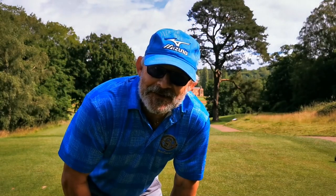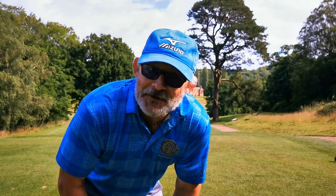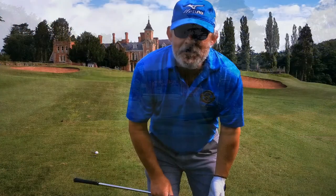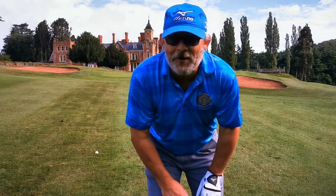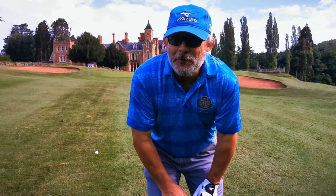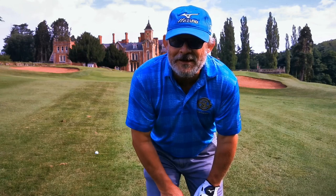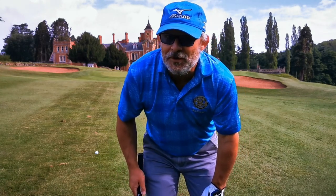Not a bad hit, all things considered, but the second shot is going to be fun. Right, so if you come and play here, stick your ball out left, not down the right. I've got 48 yards, I've got this tight flag. I can't get anywhere near it. What I've got to make sure of is that I get up there and up onto the green and then hopefully two putt.